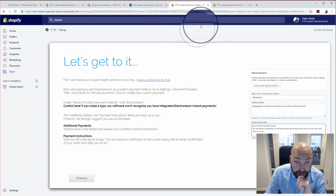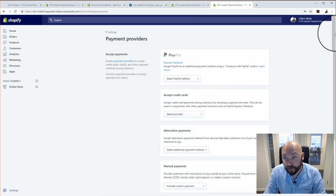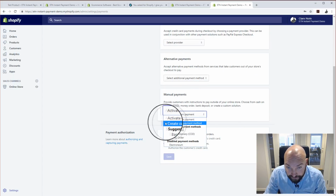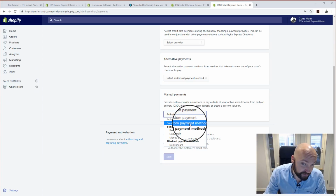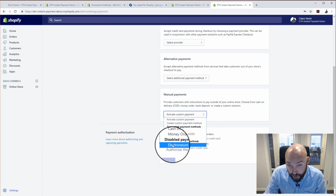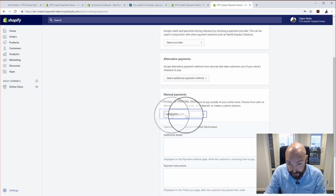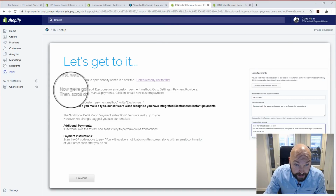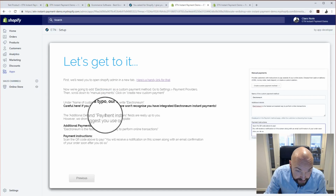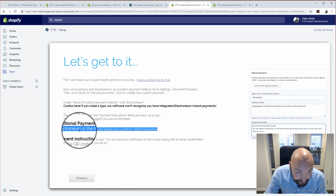First of all, I go to payment providers. I scroll down to manual payments, and if this was the first time I was doing it... I've tested this before, so I've already done this, which means that I have a disabled one. I cannot remove that one, so I will pick this one. But if it's the first time you do this, you create a custom new one, and it's really the same thing. You just have to name it Electroneum first, which is said here. You add Electroneum there, but I can jump over that step and just add the additional information.